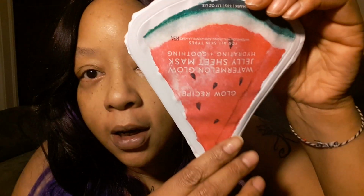First item up. Y'all know how much I love masks. Have a whole box I need to get through, which I will get through. We got the Glow Recipe watermelon mask. I know a lot of these were popular last year, and I'm just getting around to it. But hey, better late than never. This retails for $8. I believe it's a two-piece mask. I'm not sure, but you can see where I'm heading with this.